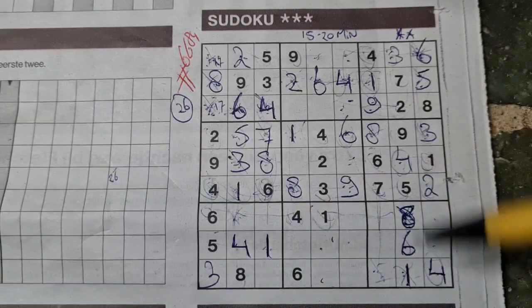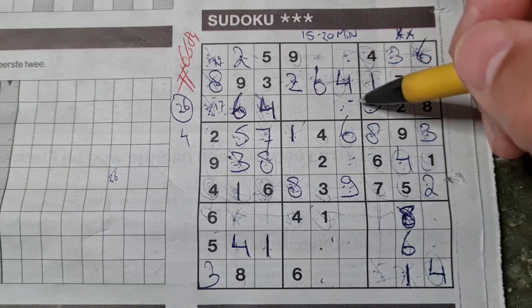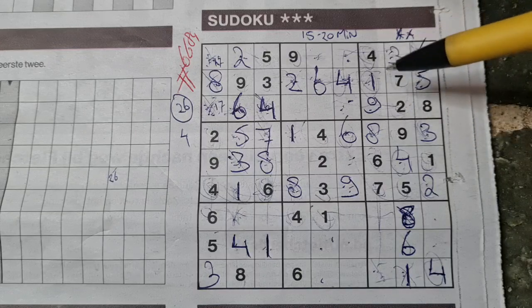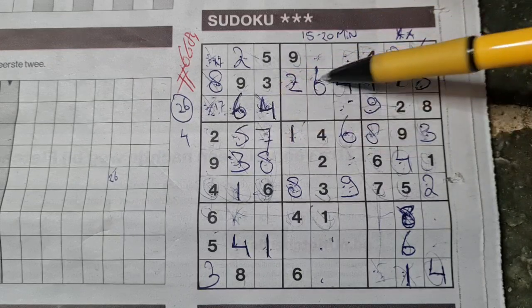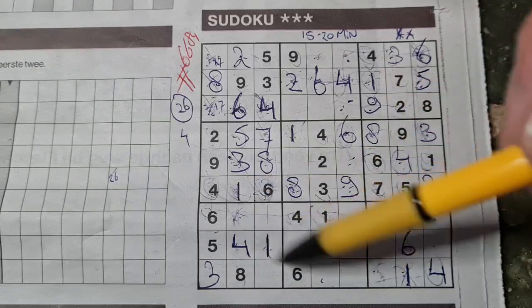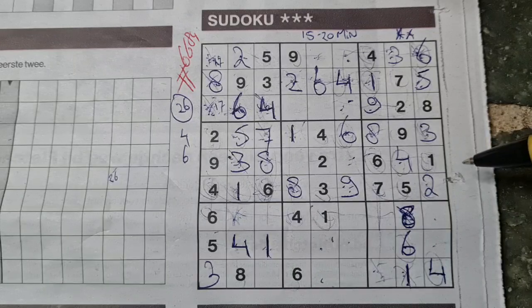I can see digit number 1, number 4. Need a 1 here. How about the 6s then? And all the 6s are used. I can't see number 2, number 6.